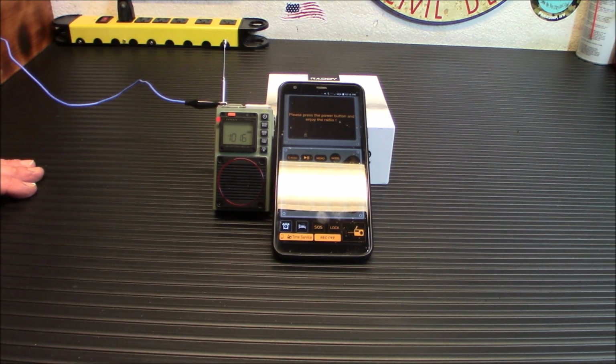So let's disconnect all this and we will finish up the video, and I will give you final information on it and where you can pick one up, because this is a pretty darn neat radio.